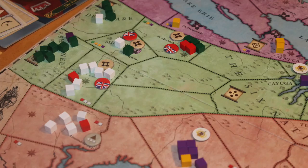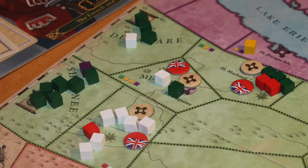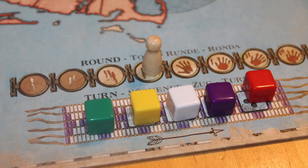Native Americans are on the board, and how you get Native Americans to ally with you is you simply move your cubes into a Native American area. The Native American space now becomes, or rather the cubes become, part of your army. Now, at the beginning of every round, you draw the big cubes from a bag to see who goes first.